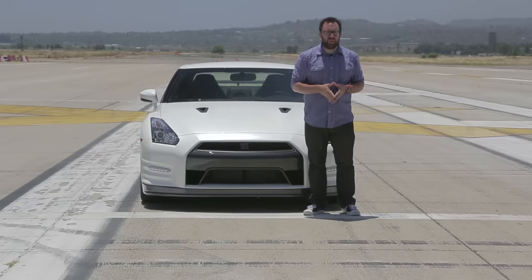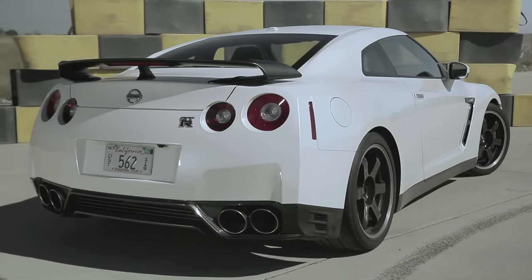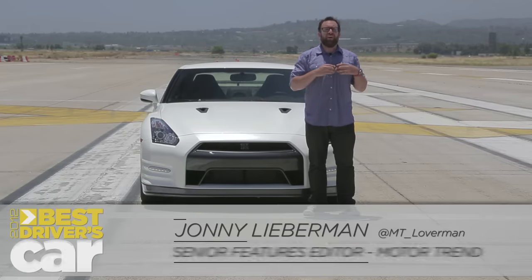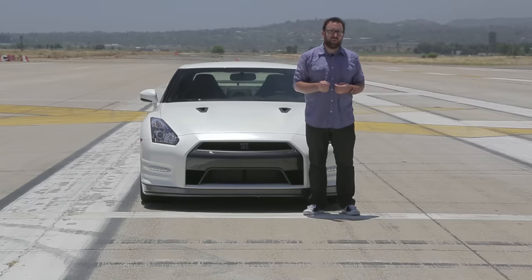Last year, during our best driver's car competition, we decided to stage a little drag race. Godzilla here literally ran away from the competition. But, as a few of you YouTube commenters pointed out, LOL, why no Aventador? WTF, where's the McLaren? Last year, neither car was on sale.